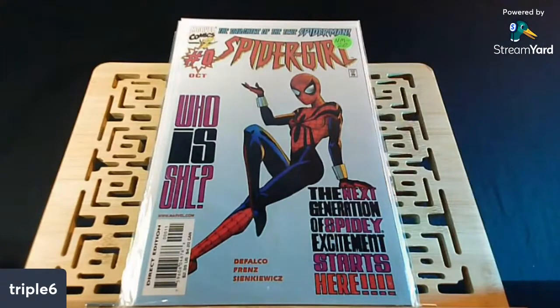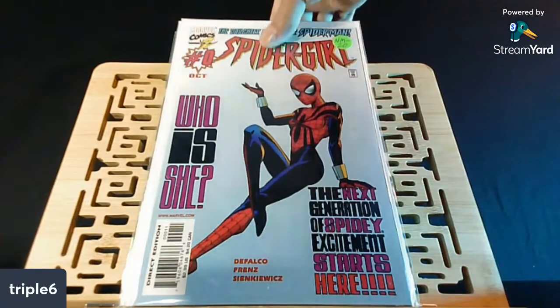Man, I went to a con 2 weeks ago, and dude had on his wall that What If. He wanted 180 raw. I was like, man, I can't do it. I held it. I looked at it. It was a nice looking copy, but I just couldn't do it. Maybe one of these days. We'll see.